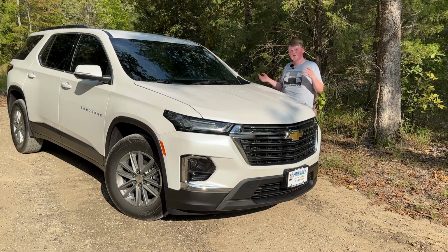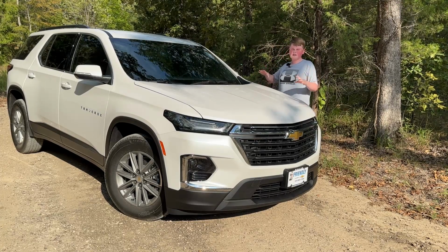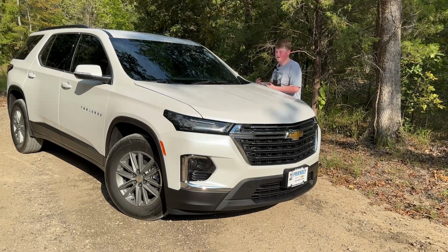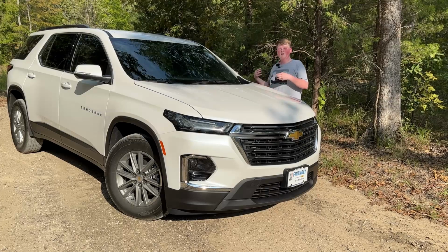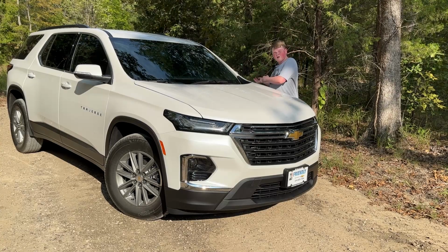I would describe it. As all Chevys do, they all have a similar design, but this Traverse really does look sharp, but it's not over the top and it doesn't stand out too much like something like the Rivian R1S or even something like the Kia Telluride stands out a little more. This is meant to just look good, but not stand out.